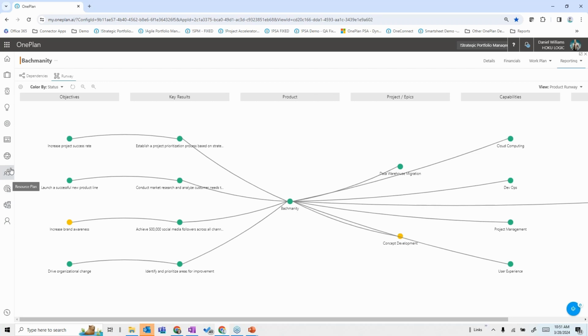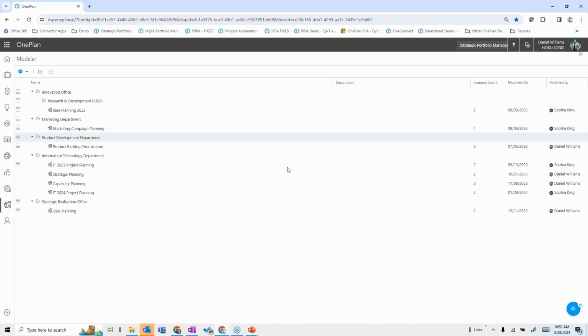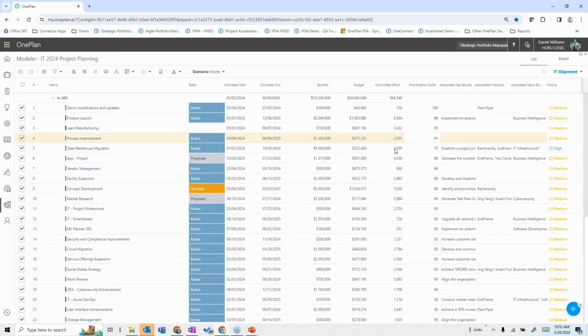Now, the other key piece that I'll finish with is the modeler. And this really gives us the ability to do what-if analysis. And you can create new models at any given point in time. And you can do different models for different parts of the organization. And you can actually come in and establish a model. You could establish a population of projects or potential projects that you'd like to include in the model. And here we'd like to consider 40 different elements, a combination of both active and proposed and on hold projects, for example, that we have in here.